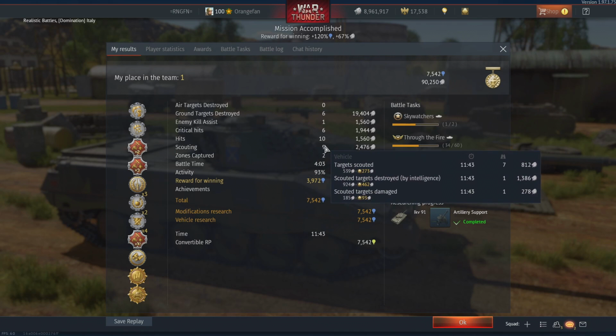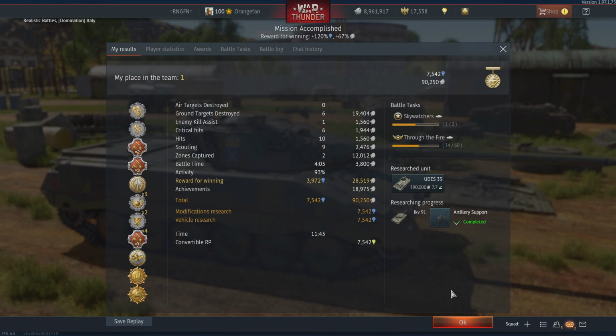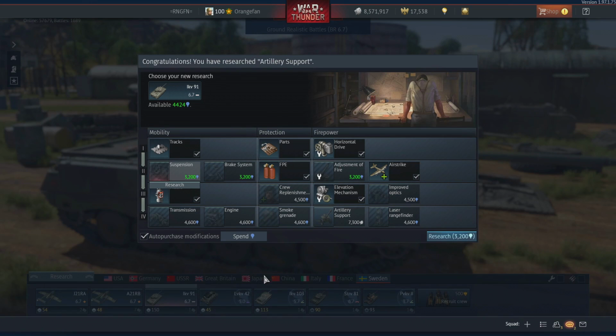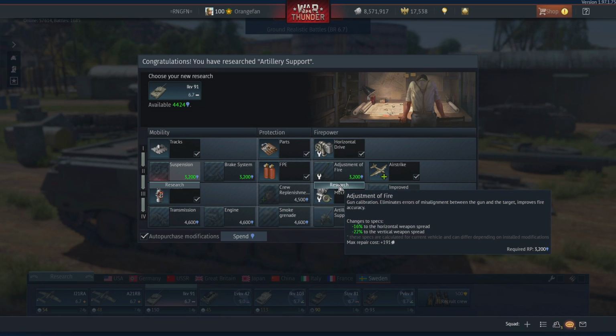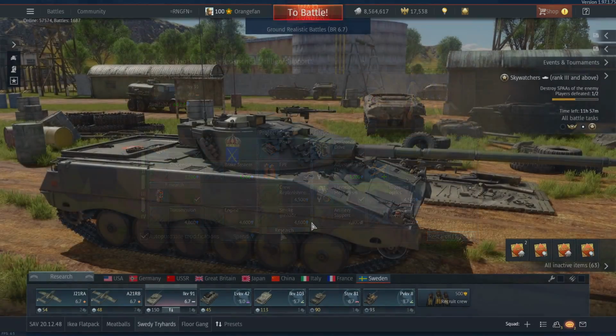Let's see how many we got: 9 scouts. One of them was destroyed, one was damaged. Okay, that's not too bad. 101, okay. So we finished artillery, we can finish suspension, which would be nice. Brakes are not that important. Adjustment of fire is pretty important. But we're going to go with defensive smoke. Okay, let's get some closing thoughts.